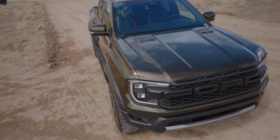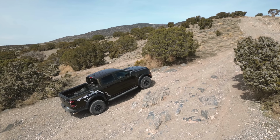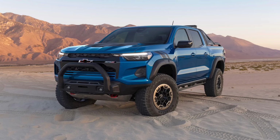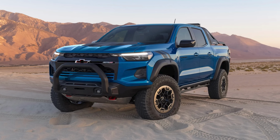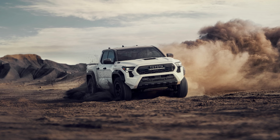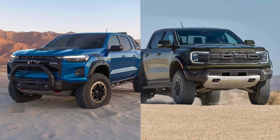Now, starting price is right around $57,000 when you factor in destination charges, or about $9,000 more than the Chevy Colorado ZR2. And for how it compares to the competition, well, Toyota hasn't released the Tacoma TRD Pro yet, so right now the Ranger Raptor is going against the ZR2, and I don't know which one I like better.